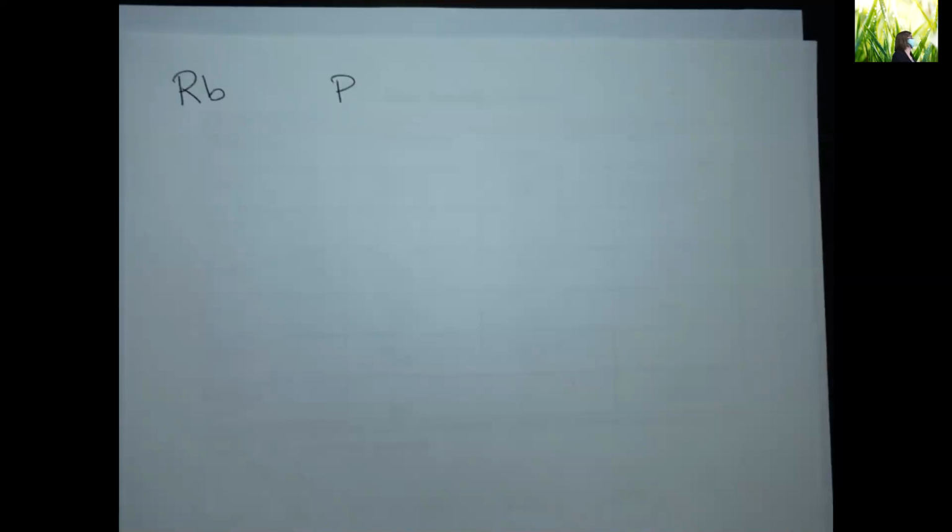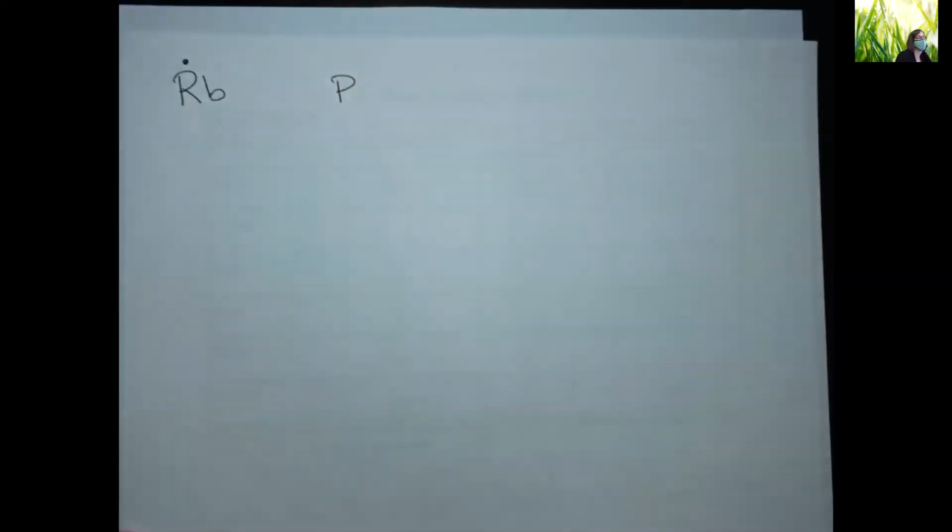So for rubidium, how many dots did you draw? 1. For phosphorus, how many dots did you draw? 5.